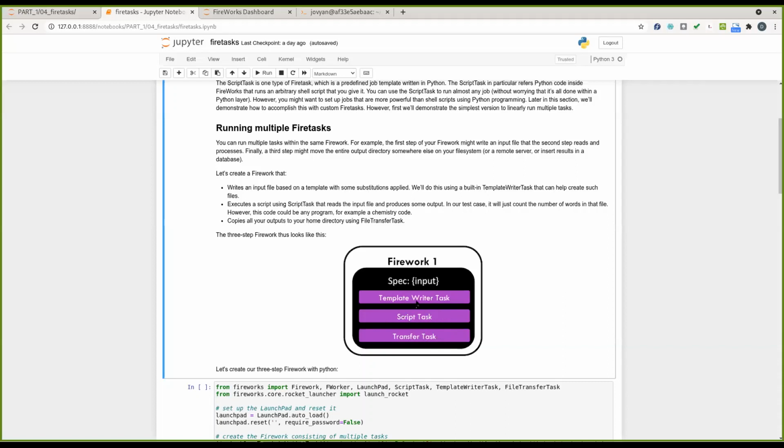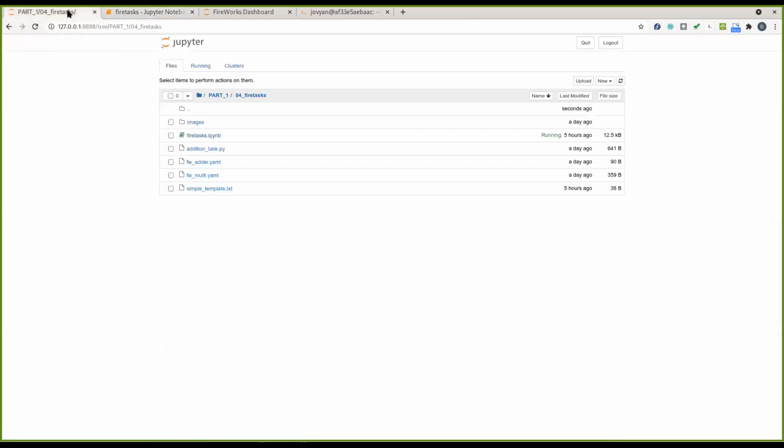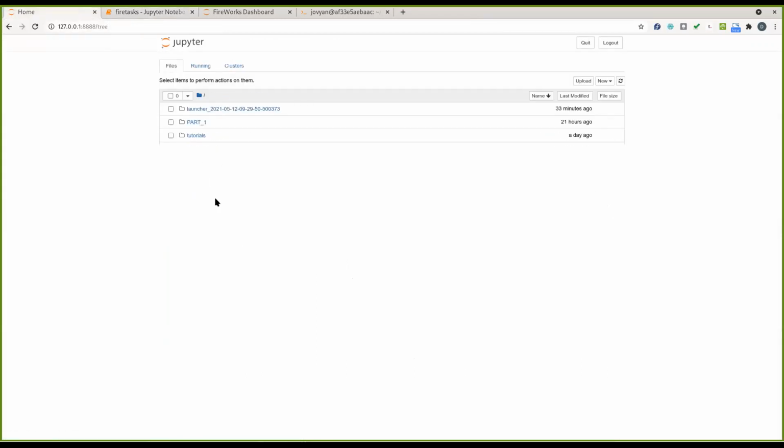You could have, of course, your chemistry code, ab init, VASP, whatever. And then the last one is let's transfer the files to somewhere else. So we will copy the outputs to the home directory using the file transfer task. So just to go to the home directory, we see that there is not much on the home directory except for this launcher.